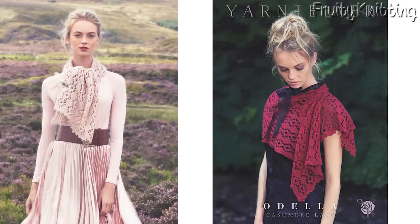The pattern has directions for either one ball of Louisa's lace yarn or two balls of the DK weight yarn. The lace weight's knitted on 5 millimetre needles or US 8, and the DK weight is knitted on 6 millimetre or US 10 needles. There are only 68 stitches in a row, and it's only a 10 row pattern repeat, which sounds really easy to me right now.